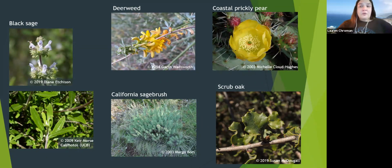These are wonderfully aromatic plants. So is California sagebrush, which you see at the bottom of the slide. And if you brush past them, they release a beautiful scent.